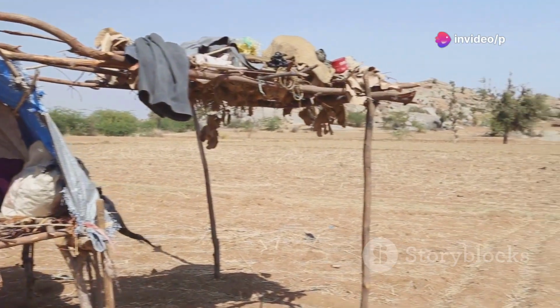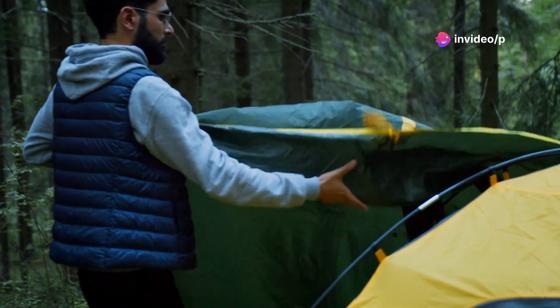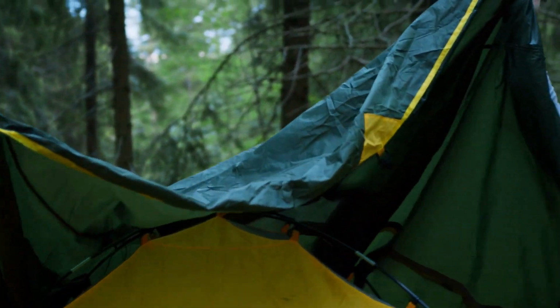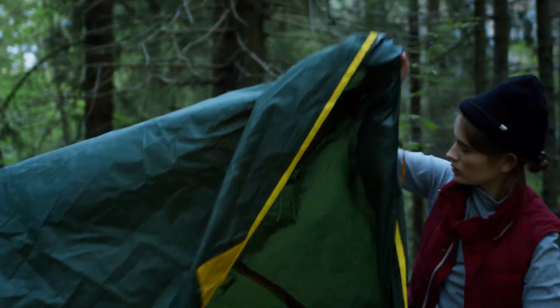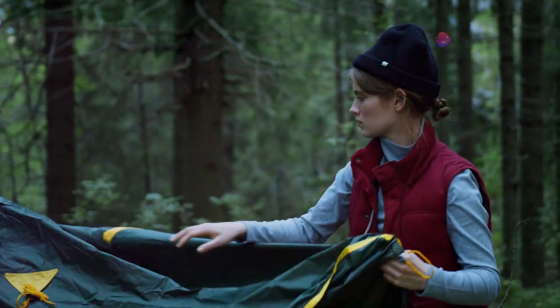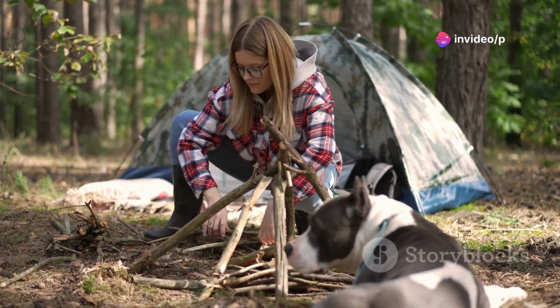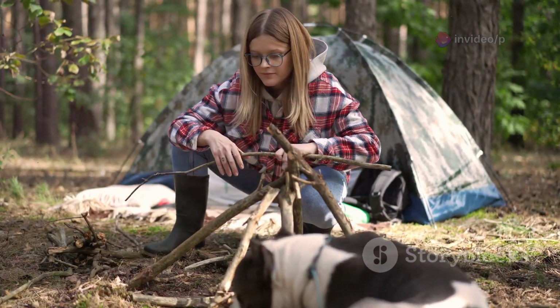Out there in the wild, survival is a game of inches. Every decision matters. Each step you take, every move you make, can be the difference between life and death. The wilderness is unforgiving and it demands respect and preparation, especially when it comes to your bug-out camp. This isn't just a temporary shelter, it's your lifeline.